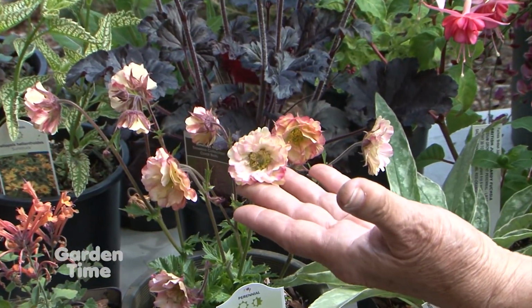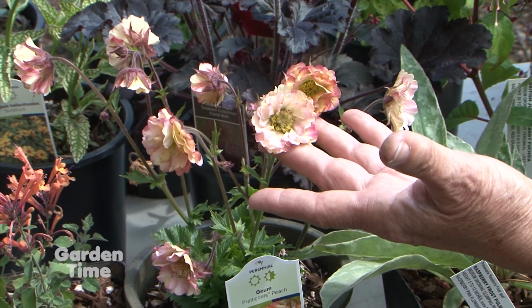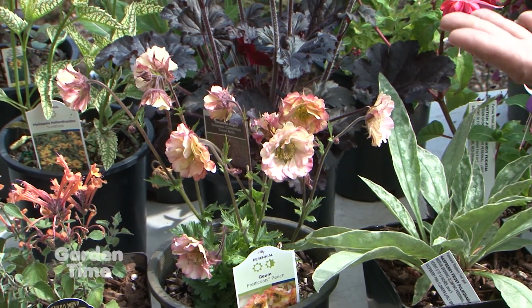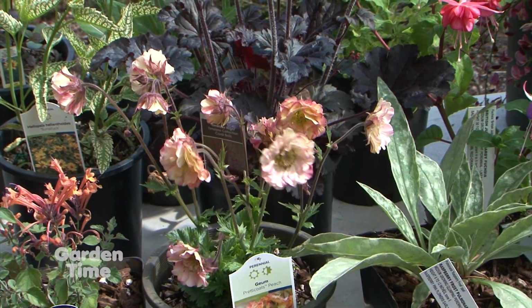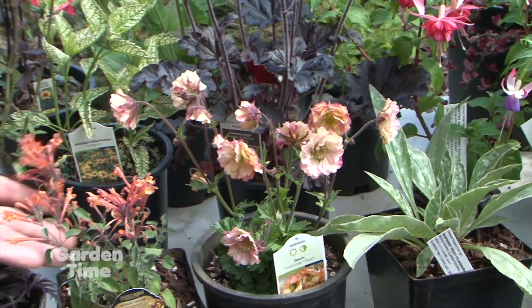This is Petticoat's Peach. I've grown it off and on for just a few years now, and it is only about 10 inches tall, but it blooms and blooms and blooms. It's got the longest bloom period I've ever seen on a geum, but it's short, so it's for a smaller garden.